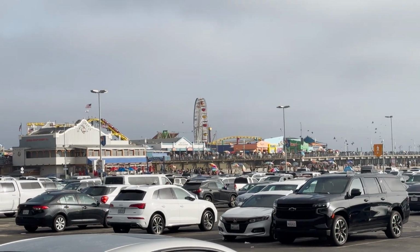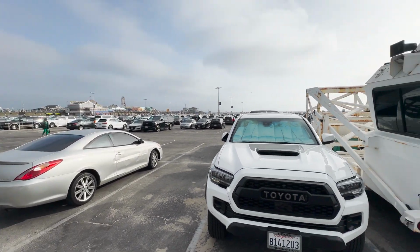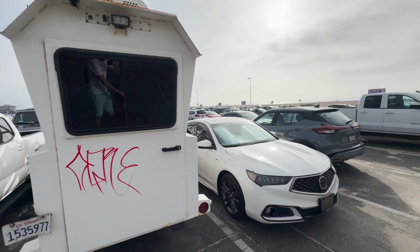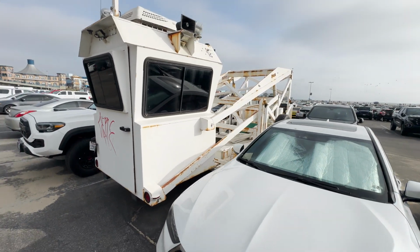At the main parking lot for the Santa Monica Pier now, this whole lot is pretty full, and I really didn't see anything interesting, except maybe this. I don't even know what it is. Some kind of trailer with like a chair lift, so maybe they can monitor things. I don't know. If you know what this is, let me know in the comments.